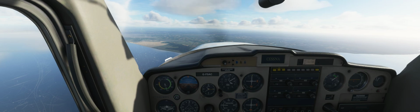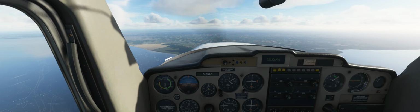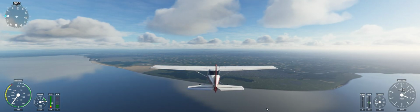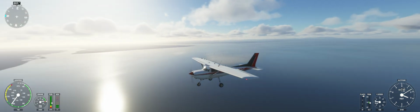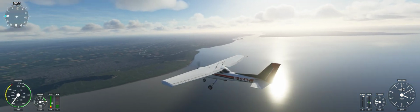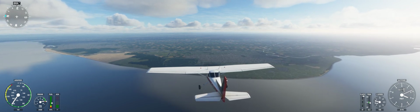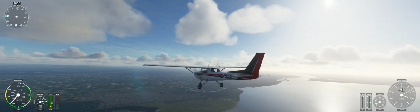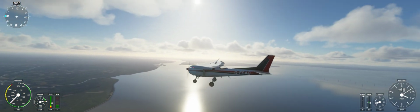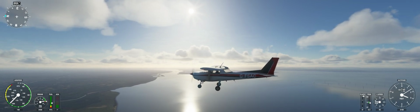Alright, this will conclude part 1 of VFR in Microsoft Flight Simulator, with ultra graphics. Very nice screen. GTX 2080 Ti, Intel Hyper 9. Smooth graphics, great flight.